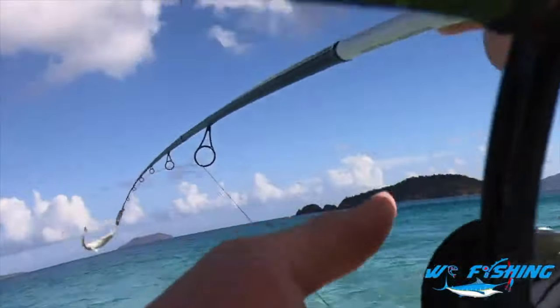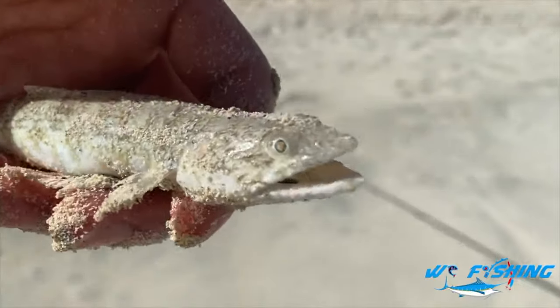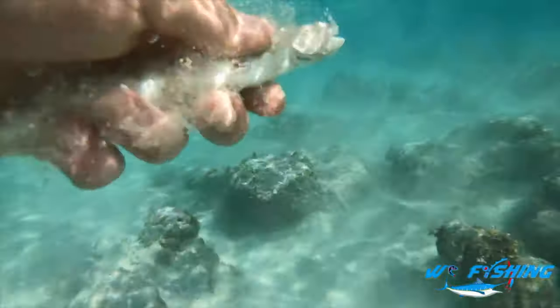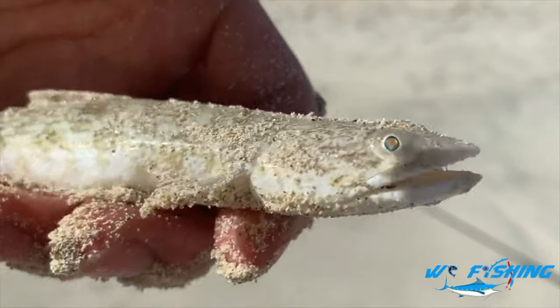All right, y'all, second fish of the day, another little lizard fish. That is a pretty cool looking fish. Look at that eyeball. As you guys can see, it was just another friendly lizard fish. Not anything to brag about. Obviously, that's all I've really been catching off the beach. In fact, I have not caught anything else besides a lizard fish so far on the trip from the shore.